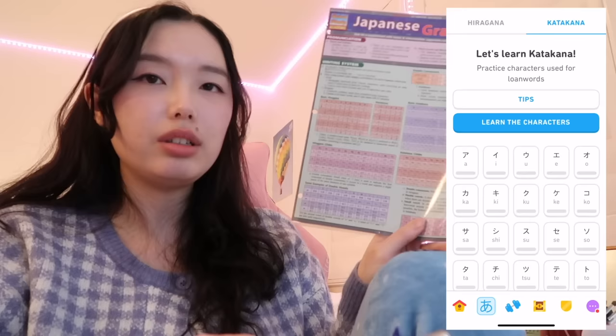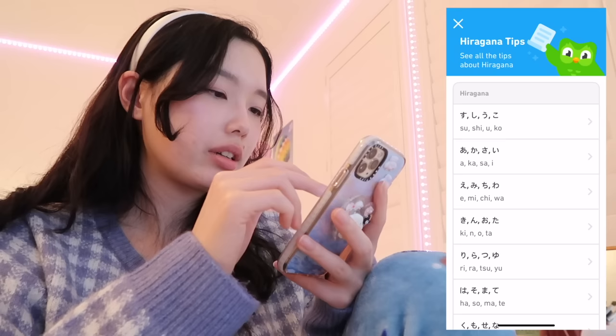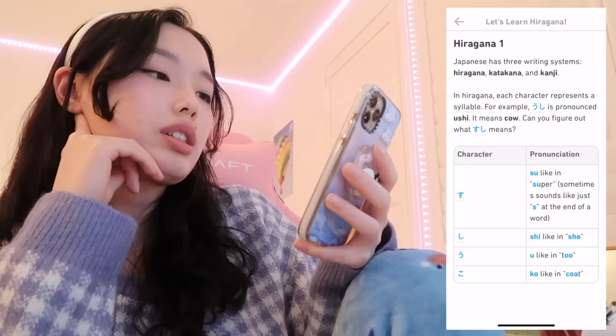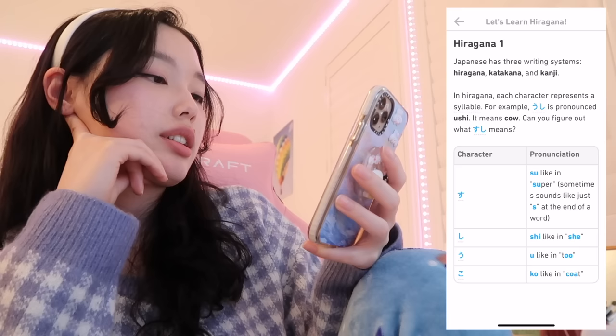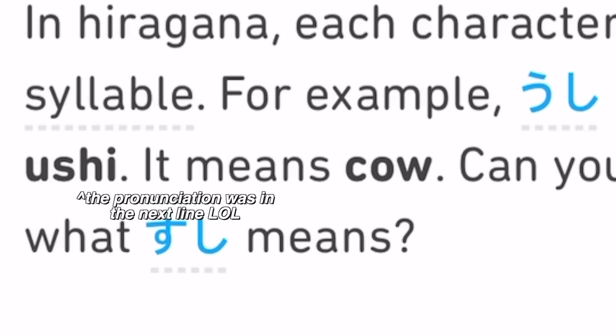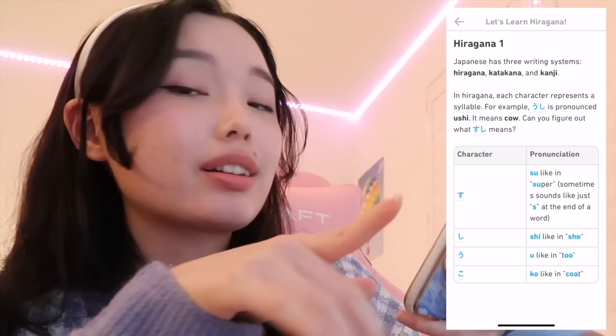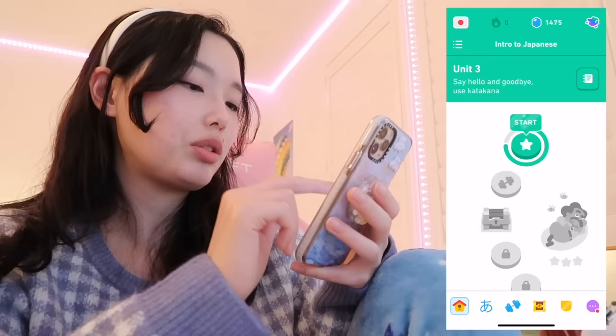Ooh, interesting. Interesante. Yeah, see, this is gonna be a struggle if I don't do this with Duolingo. So I will try. There's some hiragana tips, if you can see here. Japanese has three writing systems: hiragana, katakana, kanji. In hiragana, each character represents a syllable. For example, ushi is pronounced ushi. It means cow. Did not know that. Can you figure out what sushi means? Sushi. Unit 3, let's start.